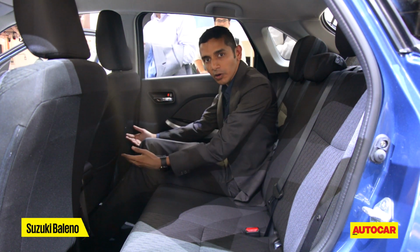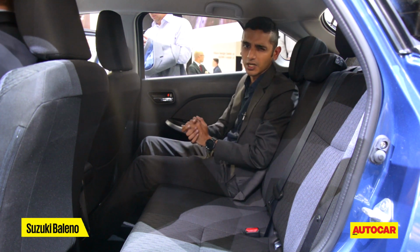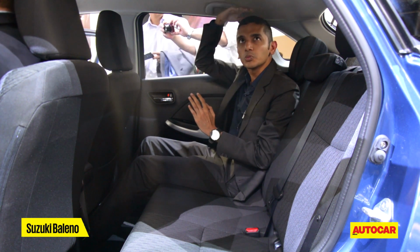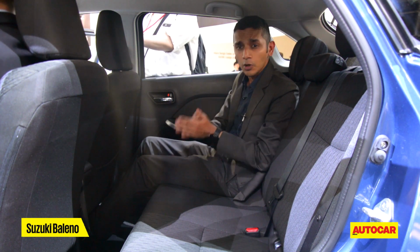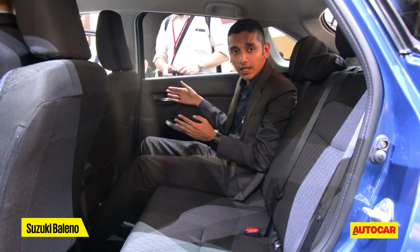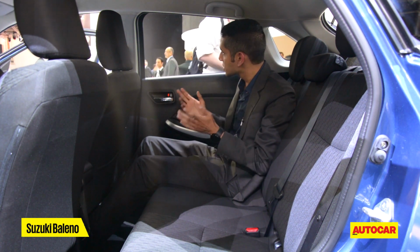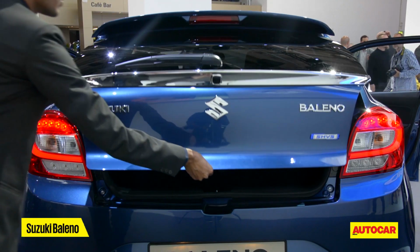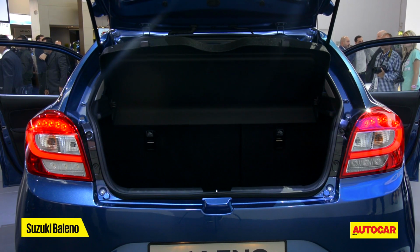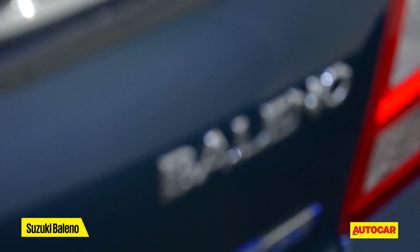So now I'm in the back seat of the Suzuki Baleno, and as you can see, I've got quite a decent amount of knee room here. So that's not a problem. It's wide enough just about for three, and headroom, though okay, might be a bit of a stretch for taller passengers. What you will like also is that there are quite large windows and even a nice little rear three-quarter glass. So a good sense of airiness back here. At 355 litres, the boot is quite spacious, but the loading lip is high and narrow.